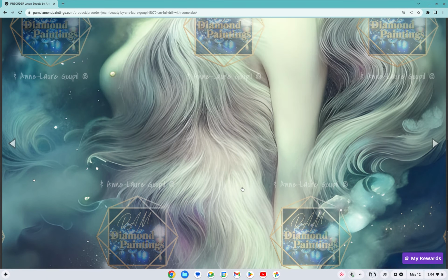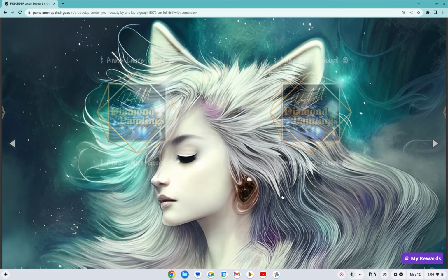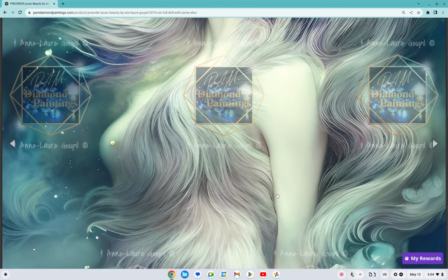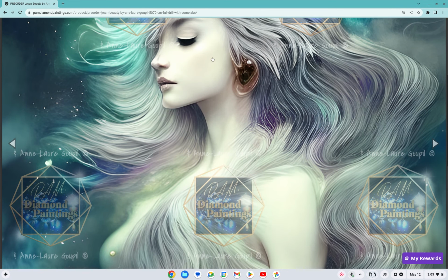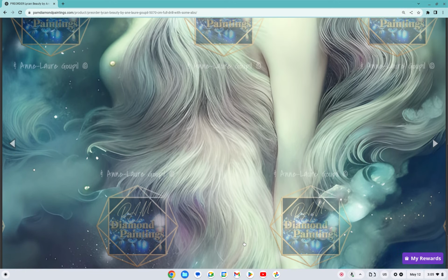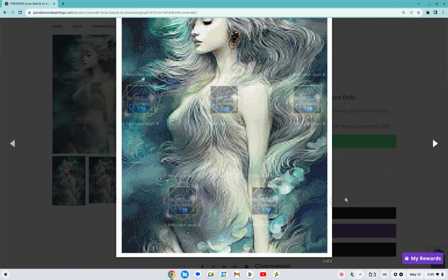So it looks like she is kind of like a wolf hybrid, because she has wolf ears. And I'm not really sure if this is fur or if it's her actual hair extending down here. Tell me what you guys think. It has a very watercolor effect or look to it. Okay, let's look at the rendering.